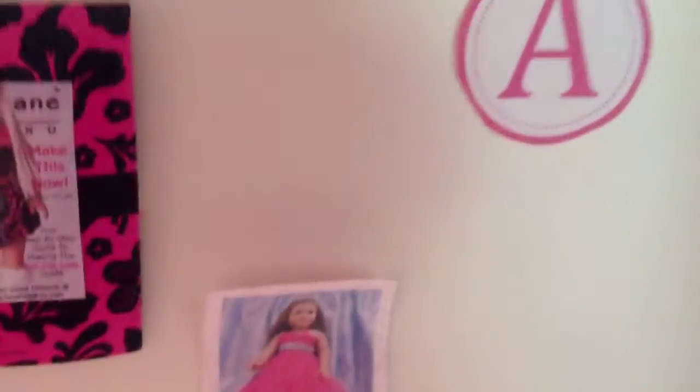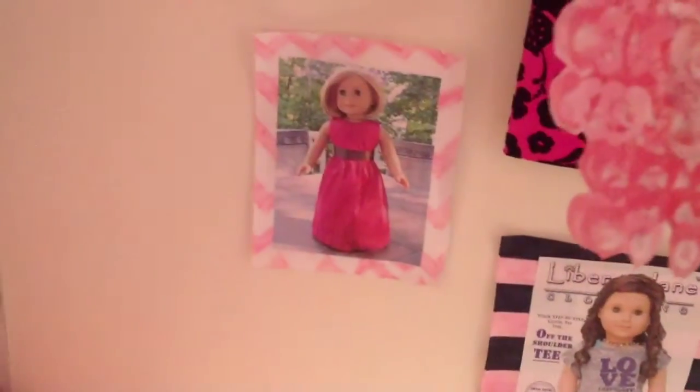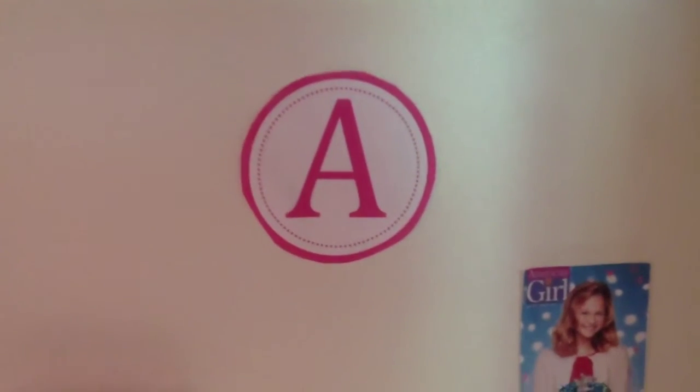And as you can see over here, I have all these fashion American Girl doll photos. And this one's from Liberty Jane. And this one, I just got some random ones. But I think they all look really cute. And I hand drew these frames with marker, except for this one right here. And then over here I have a little circle that has my initial on it, A for Audrey.